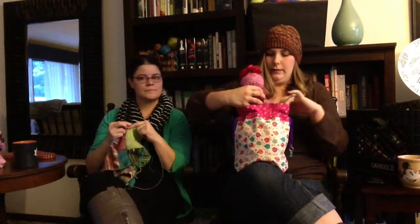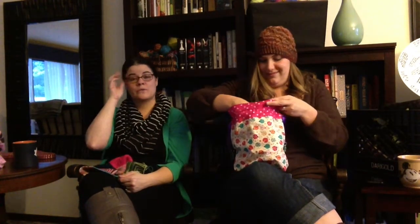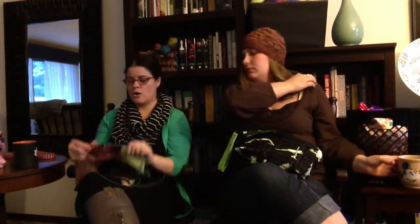WIPs. Yes. Okay. I have multiple WIPs, but I'm only actually going to show you, which is probably really lucky for you all, two WIPs that I've got going on. Because one's ever ongoing. So I'm adding another square to my blanket. I'm loving your blanket, I have to say. Truly loving it.